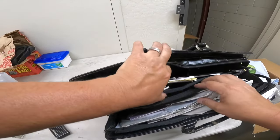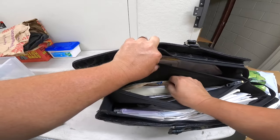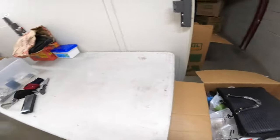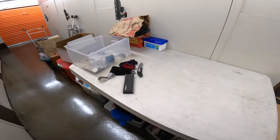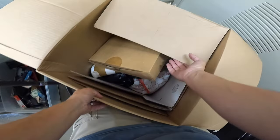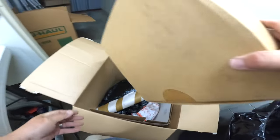Okay, what's in the middle? More of the same. Dang. All right, that one's a bust. Well, that was a good little run, though, right? That was a good little run, and we have one more box to get to. Okay, I just dragged this one out and cut it open. Forgot to turn the camera on. Let's look in it.